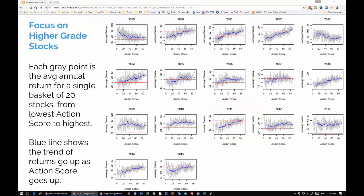So this is why when I created my version of the action score, I focused on higher grade stocks, based on some historical testing. This is a report that a member did for me. Before he signed up, he was like, "Hey Jay, I want to make sure that what you say is actually true. Can you share the data with me so that I can run my own test?" Because he comes from a statistical background. So I was like, "Okay, yeah, go for it." And what he saw is that each graph represents a basket of 20 stocks, and he took it from the lowest scoring stocks all the way up to the highest. And the blue line represents the trend going up.